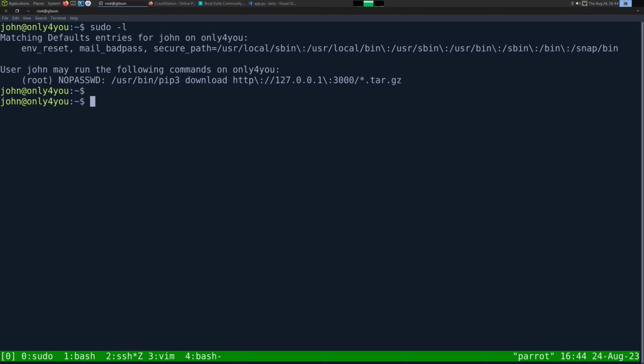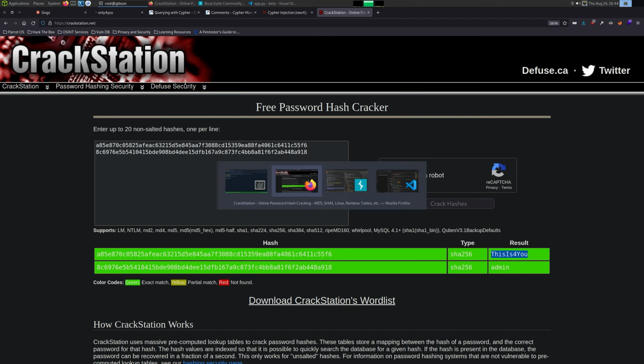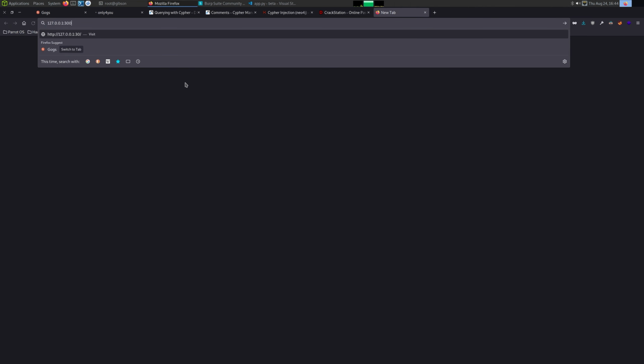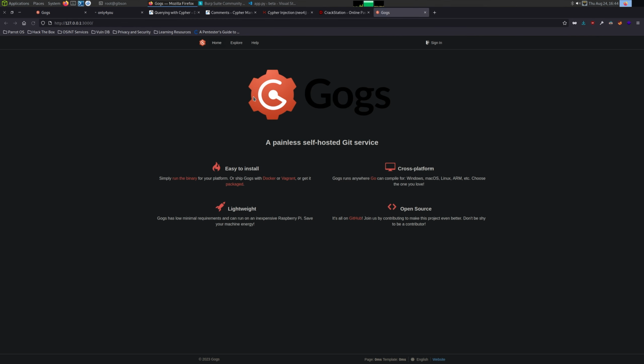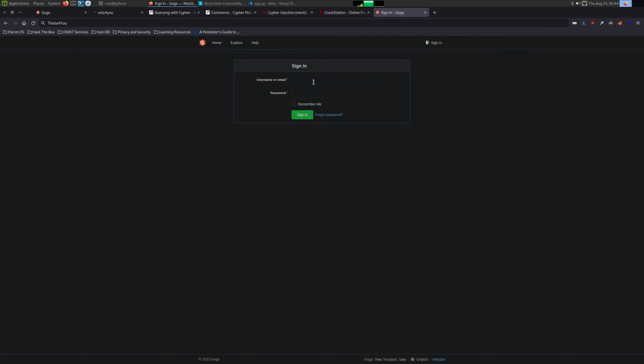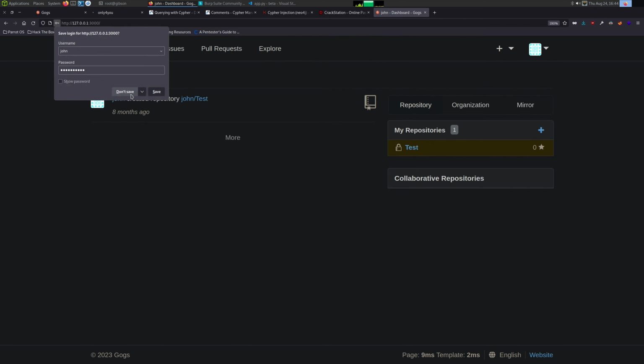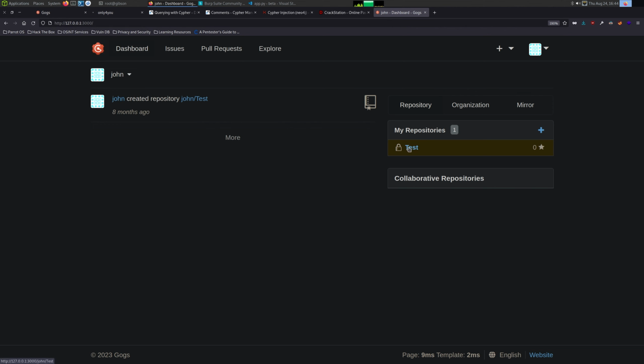So since I killed my Chisel already, I'm going to do it with just SSH. So 3000, 127.0.0.1, 3000. So we just re-forwarded the port. So I can go to 127.0.0.1, port 3000, and get to GOGS. And I'm going to try logging in with John, and this is for you. We can. So we have a repo here.